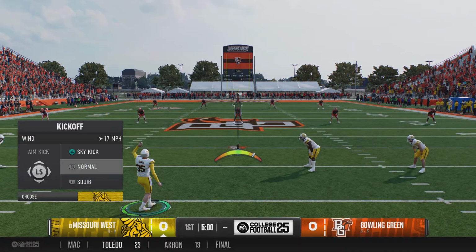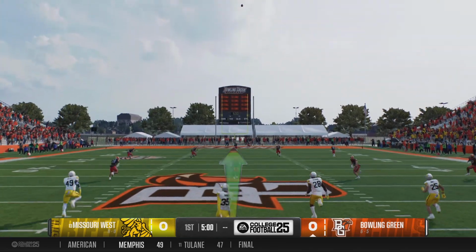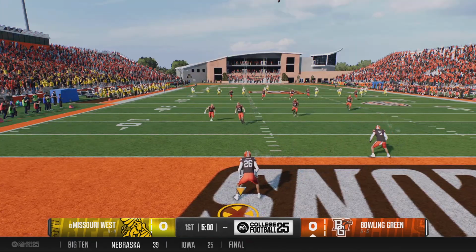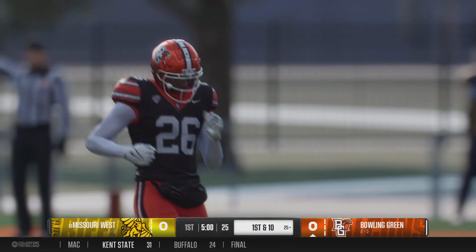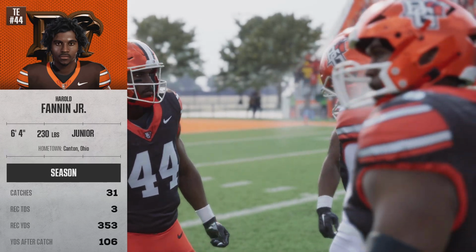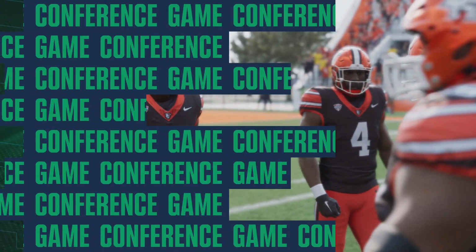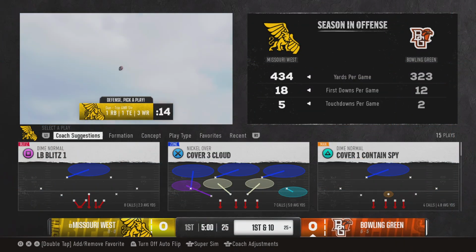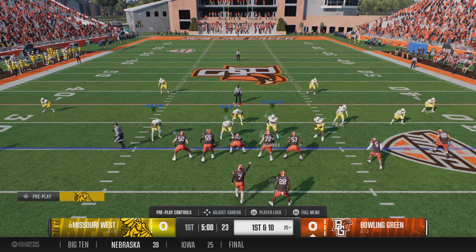They're lining up to boot it away. And he'll just take a knee, and this drive will start at the 25. So the Bowling Green Falcons offense will get the first possession of the game. And here he comes, a man who epitomizes the phrase, the tight end's always open, David. And yes, he is, Reese.